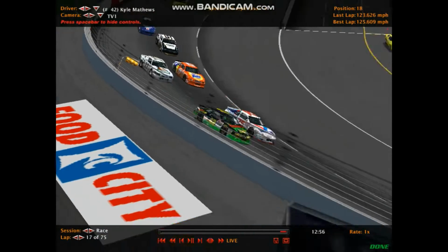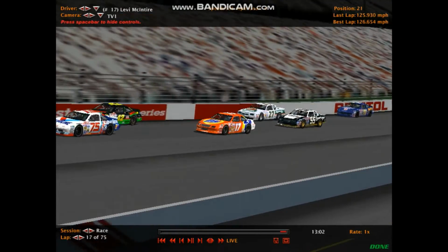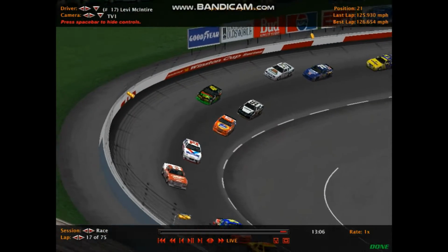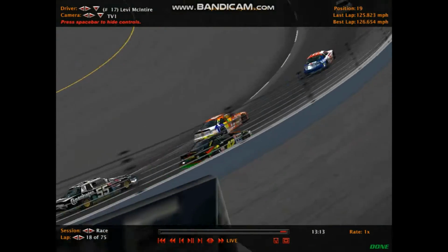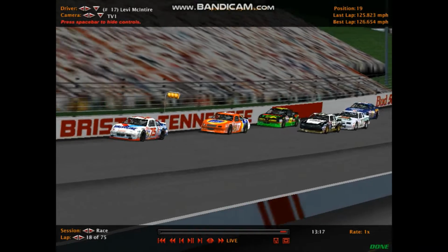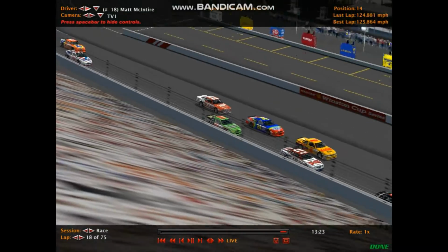And speaking of movers in the field here, the points leader, Levi McIntyre, moving his way up through the field nicely in that Chevrolet. Levi started back, I think, about 33rd, 34th position, something like that, and he has moved up to now 19th in the 17 car, awfully fast here at Bristol today, or tonight, I should say.